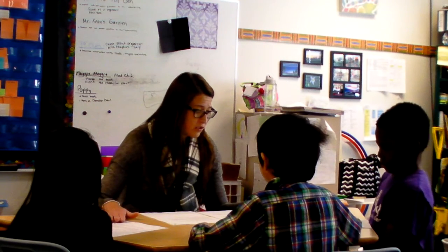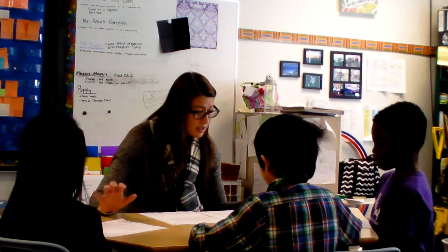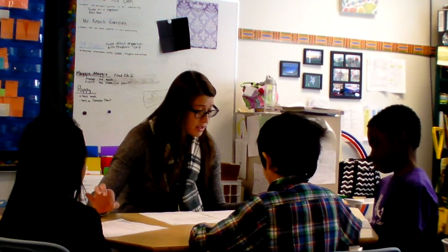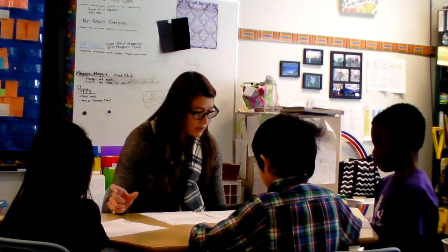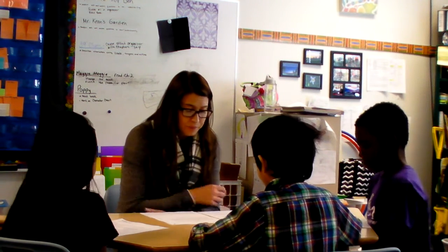So now I want you to try it together. I've copied a page for each of you, and we're going to read the first part together, just like I did. Then you're going to read the next part on your own. But I want you to notice those marks, because those marks are there to help you read your words in groups. They'll help you begin to phrase while you're reading. So now let's practice together, okay? So let's start at the top.